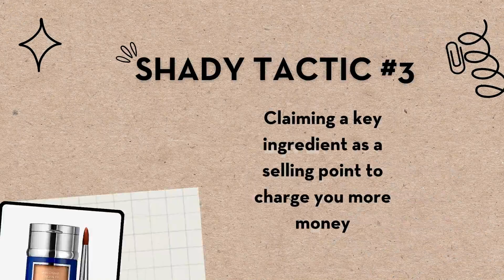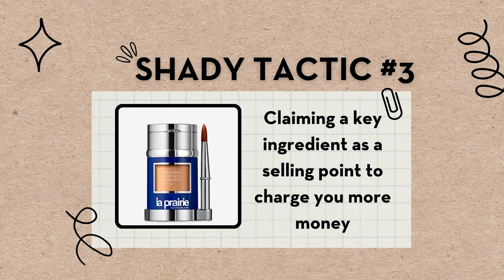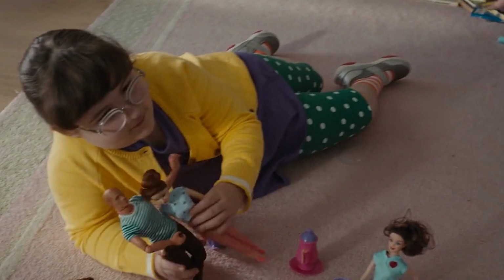Shady marketing tactic number three is claiming a key ingredient as a selling point to charge you more money. Now, this one, I actually have a call out on, even though I like this product and I don't mean it to be tea or whatever. Welcome everyone to our divine tea party.